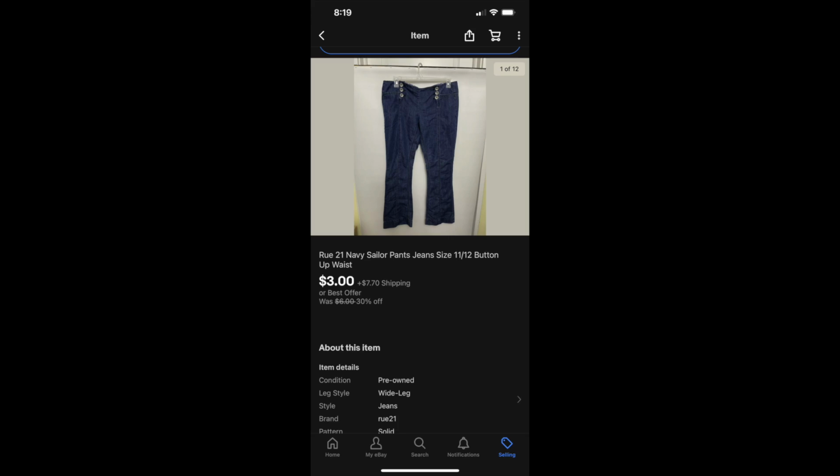So we talked about the big high of selling an item for $295. Now let's talk about the big low. These pants, I sold them for $3. They obviously don't sell for much on eBay, so I was happy to get the sale. So I went and got the item, shipped it off, and was like, woohoo!